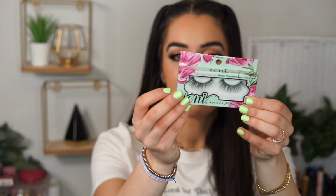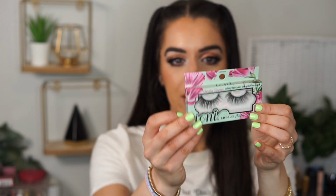Picked up another set of Ioni lashes. I don't know if I've had this style. It's wispy, natural, long, crisscross. These are really intense. Now I'm looking at them, I'm like, wow, these are really long. Usually I don't wear lashes that are this long. But I loved the packaging as well. Ioni always gets me with their cute packaging. These are 3D mink lashes. They are amazing quality. I rave about Ioni in literally all my videos.